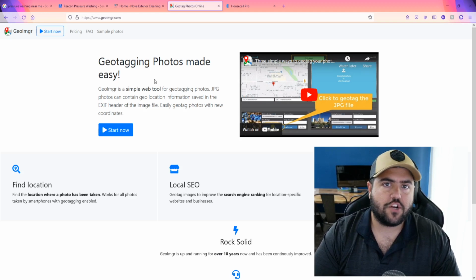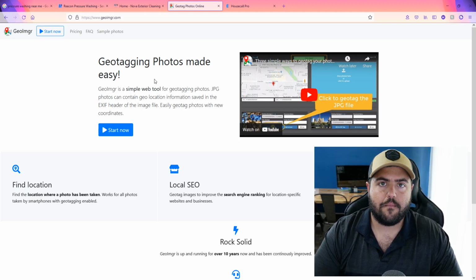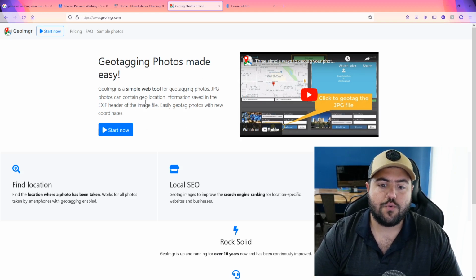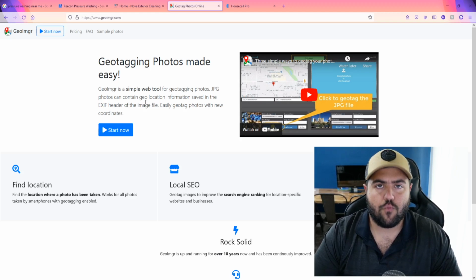So if I took a picture here in Springfield, Ohio, but I'm trying to rank for a business in Birmingham, Alabama, I could geotag all of my photos. Basically, with this program, you upload your photos, you tell the software where you want the photo to look like it was taken, and then you export it and re-add it back into the Google Business Profile, right? So then all of a sudden you have a bunch of photos that are in the areas that you really want to rank in.